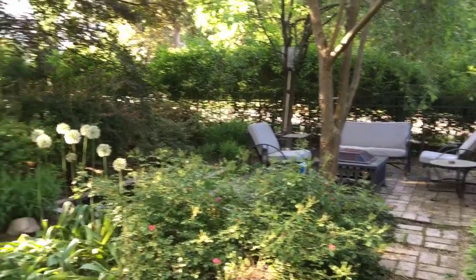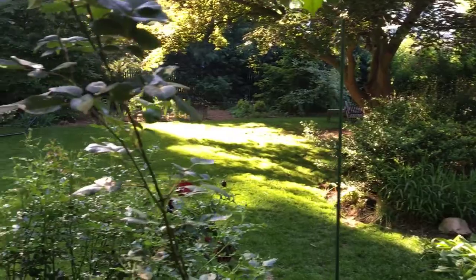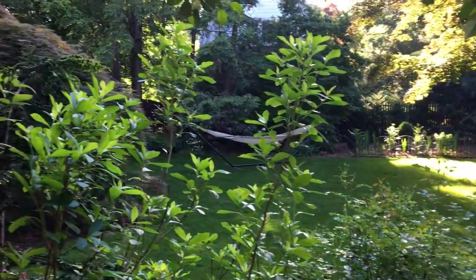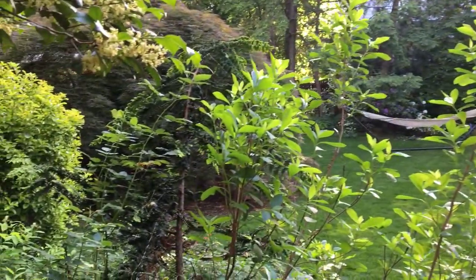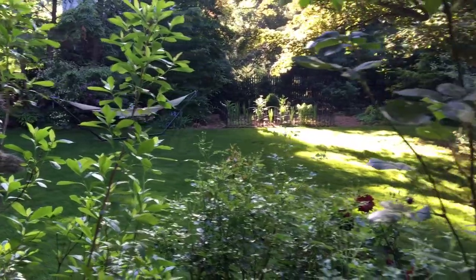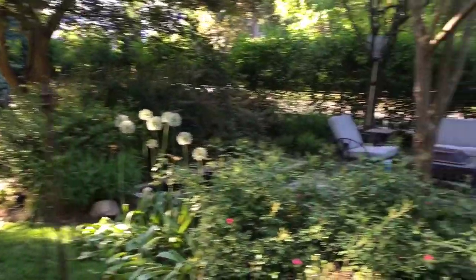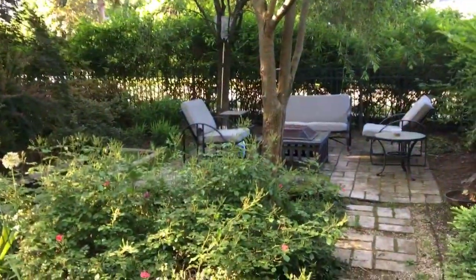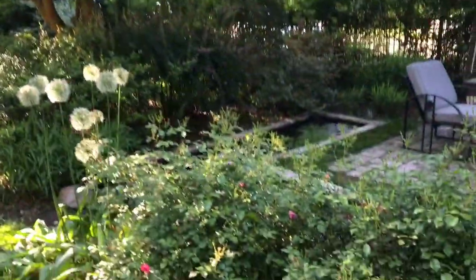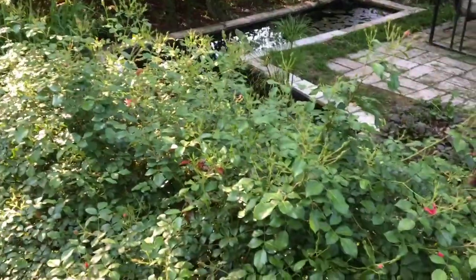Okay, so this is kind of the overview of our backyard. And again, I love the evening light and how it almost lights up all of the plants and the lawn. It looks so pretty, magical. This is our little seating area with the fire pit. And I do have some white allium blooming right now. We do have tons of roses here.